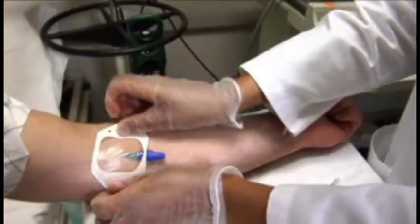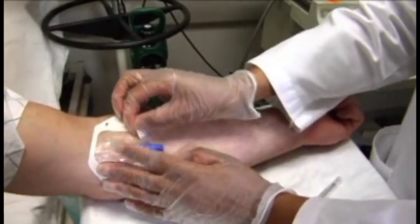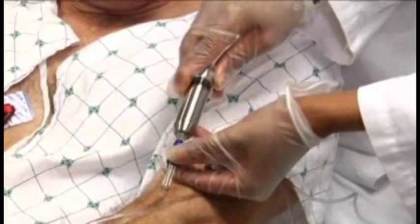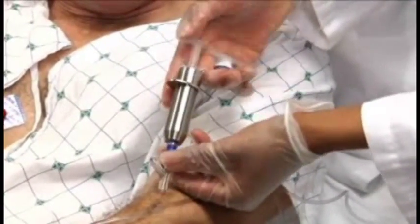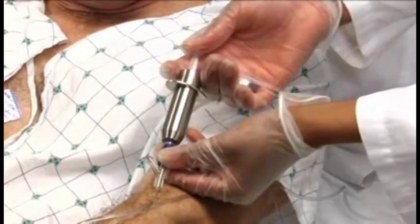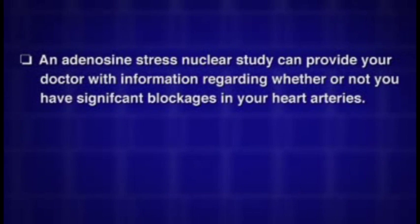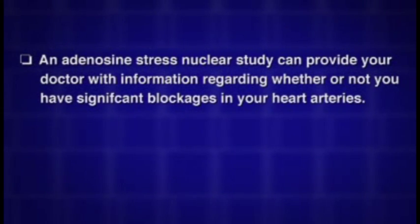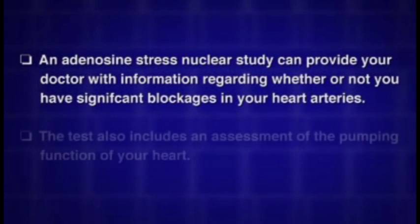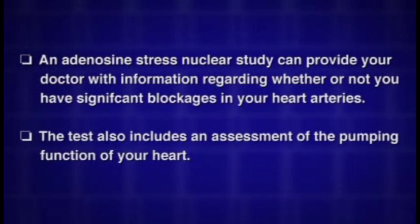An adenosine stress test evaluates the coronary arteries, blood vessels that supply blood to your heart, by dilating them and increasing blood flow within them. This mimics what happens to the coronary arteries during exercise. An adenosine stress nuclear study can provide your doctor with information regarding whether or not you have significant blockages in your heart arteries. The test also includes an assessment of the pumping function of your heart.